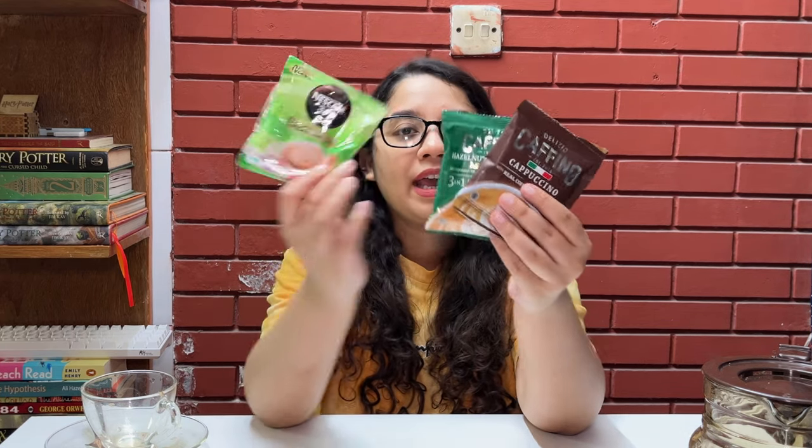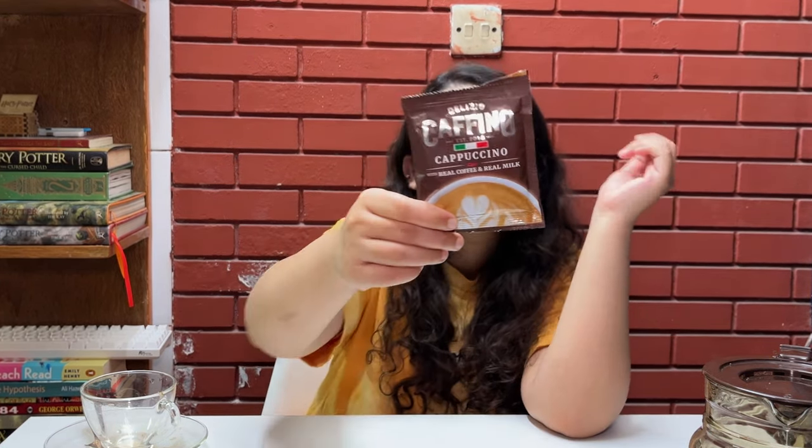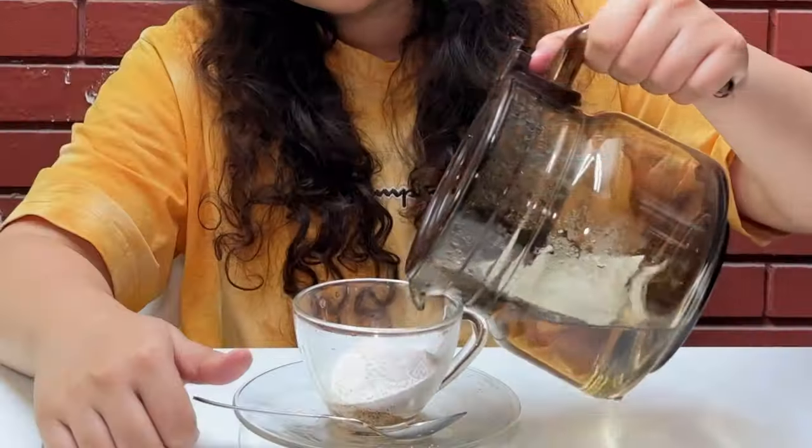It's pretty good. So I've tried 7 of the coffees till now. We have 3 left, 1 cappuccino and 2 hazelnut ones. So let's try the cappuccino from Delizio Caffino. It sounds very Italian, but this is a product of Indonesia again. Packaging is very nice and it's with real coffee and real milk. Oh, it's very fine.